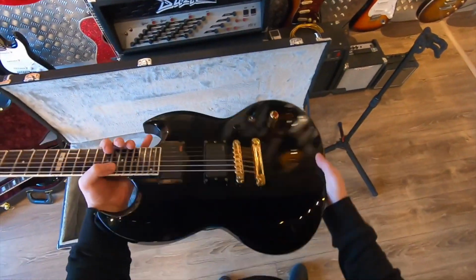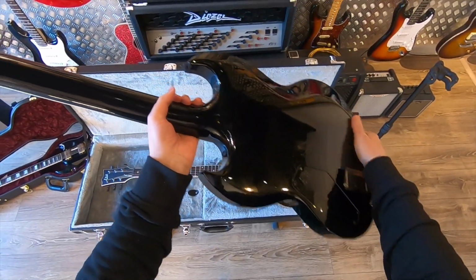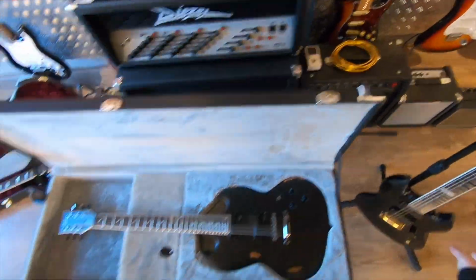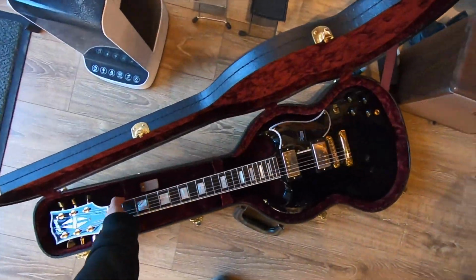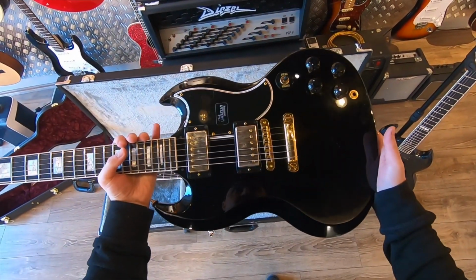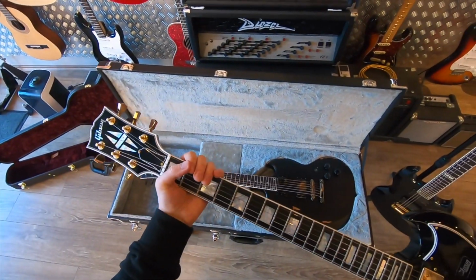Oh my god, this is so much heavier. You don't know how light this Volsung is. The Viper is so much heavier. Chunkier neck too. Let's check out the ASG. My god, this is also heavy. Not as heavy as the Viper, but still, those 3 guitars are totally different from each other.